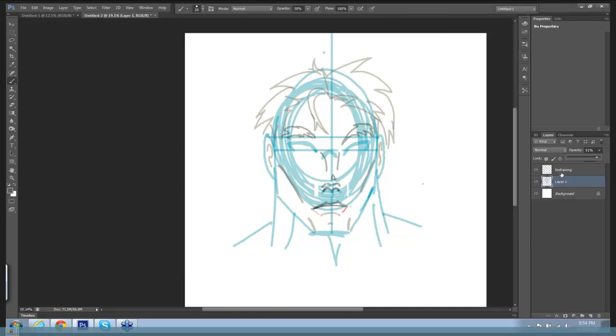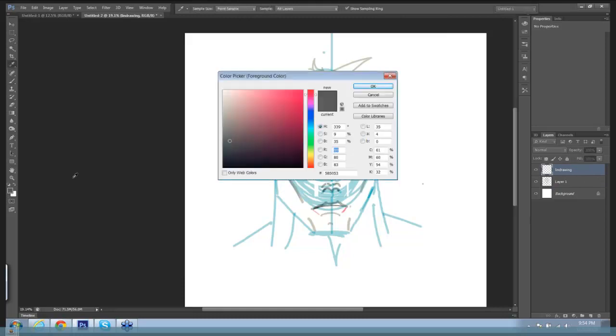All right, so I made another layer here, and I'm just going to choose that layer. I've ghosted out this a bit, and I'm going to hit a dark area right through here.